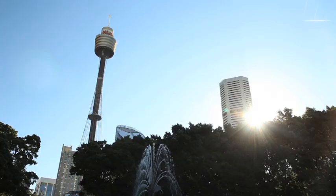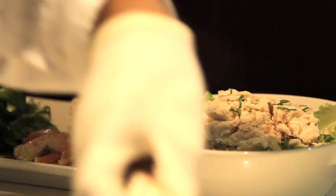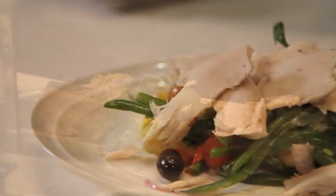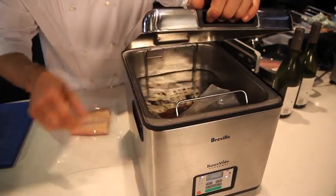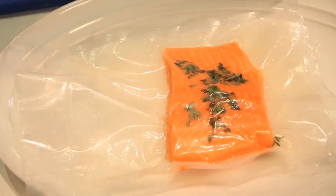Sous vide's a great method of cooking seafood, especially when you're using lean seafood like kingfish or albacore tuna, which is our white tuna. It prevents it from drying out. When you pan sear or grill, it dries out the outside before you cook the centre. Sous vide keeps it at a certain temperature, it's soft, and it keeps all the aromas. And you develop the true taste of that particular seafood dish.